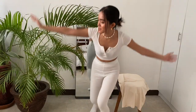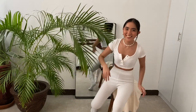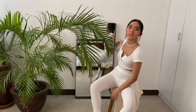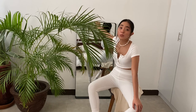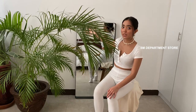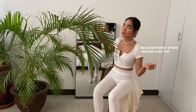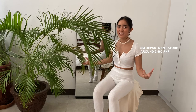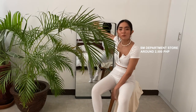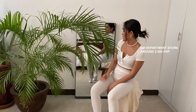This area here is the area you usually see my mirror selfies. A lot of you have been asking where I got this mirror. This super cute mirror is actually just from the department store, like SM department store. And it was on 50% off because it's the last piece. So it was just around $2,500. Around that price, so I'd say that was a pretty good deal. Very useful for all my content shooting, my chill content shooting, and it looks cute in my room.